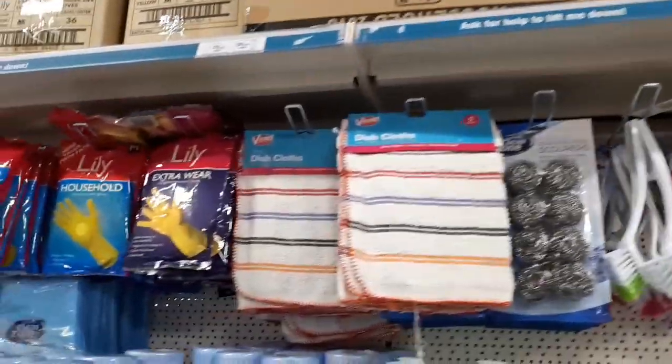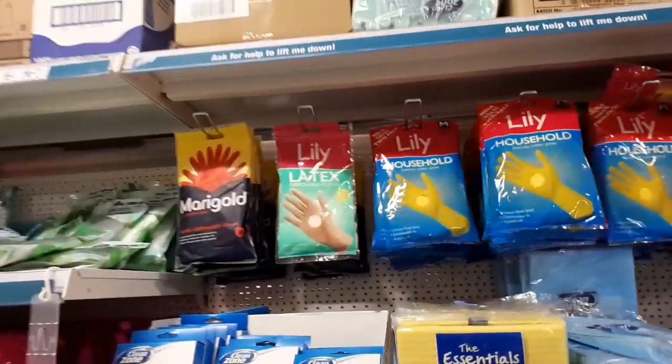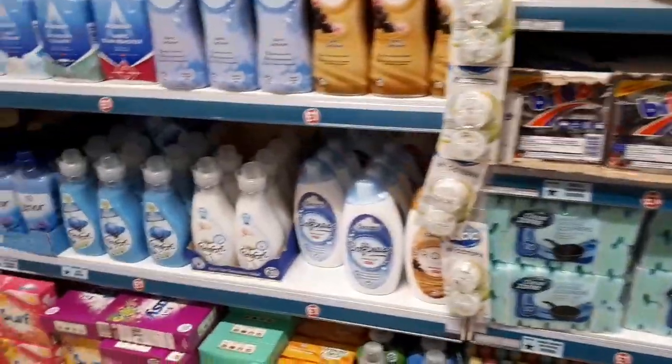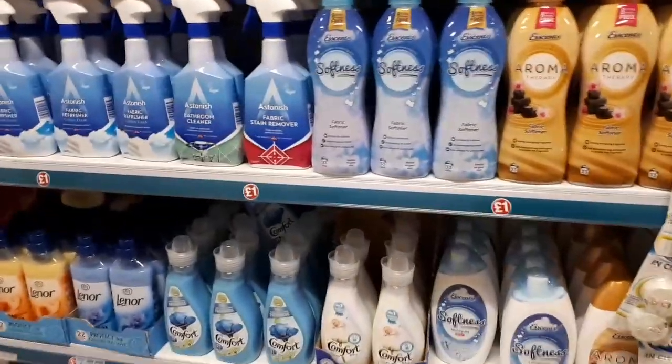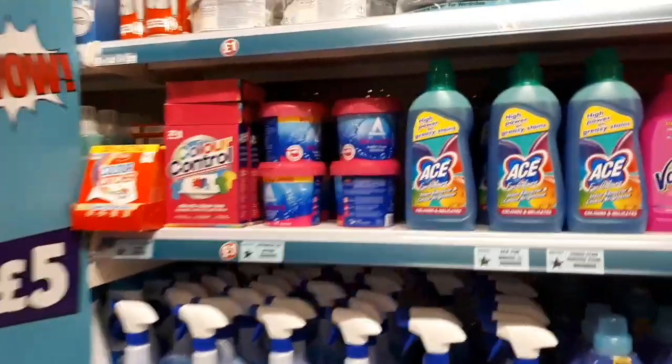Could I just use the normal little sponges? I know you got your rubber gloves. Those are called Lily. I've never tried them, actually. We normally have marigolds, but I might try them. I'm sure a rubber glove is a rubber glove. Brillos, like Brillos. Have a good scrub of your cooker. And here, you've got all your fabric fresheners and that sort of stuff.